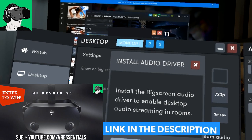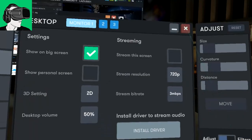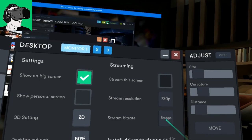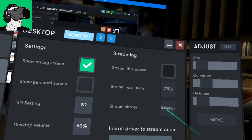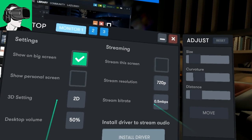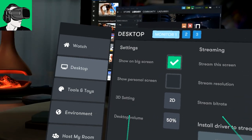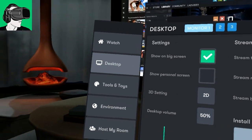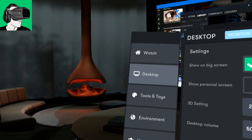Okay, now my computer is asking me to do something, so I need to go back to the computer in order to finish the setup. You can also change the bitrate here, so you can change it if you want it more or less, of course. We're just going to leave it on 3 for now as per the recommendation. There we go. I've already installed the driver, so normally we should be able to hear the sound coming from the audio up there.